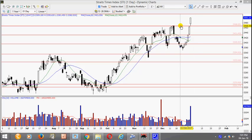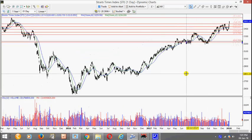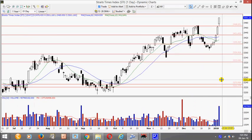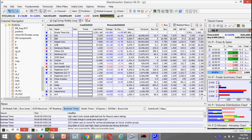Support is at the level of 3469, and resistance is at the previous high formed in April 2015, which is at 3549. So these are the levels we like to watch. Dominating the market right now are the big cap stocks, in particular the banks.